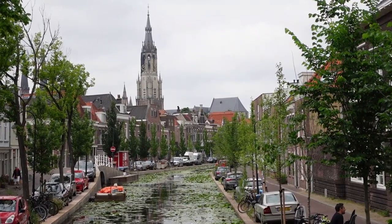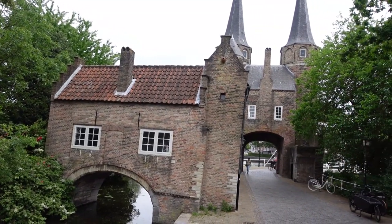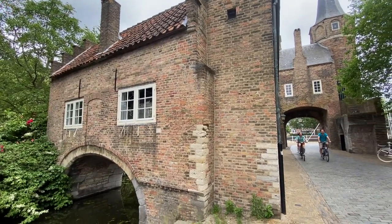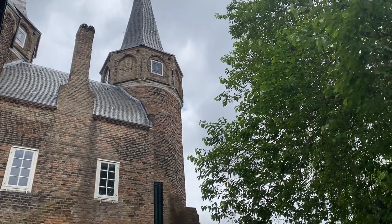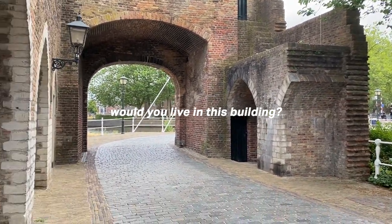Now, the next thing that I want to do is check out an old and historical monument here in Delft. It should be about a 10-minute walk from where I am now, so let's head there. We have arrived at our destination. The Eastern Gate is a historic and iconic monument in Delft dating back to the 15th century, and even to this day there are people living in it, which I think is pretty cool.